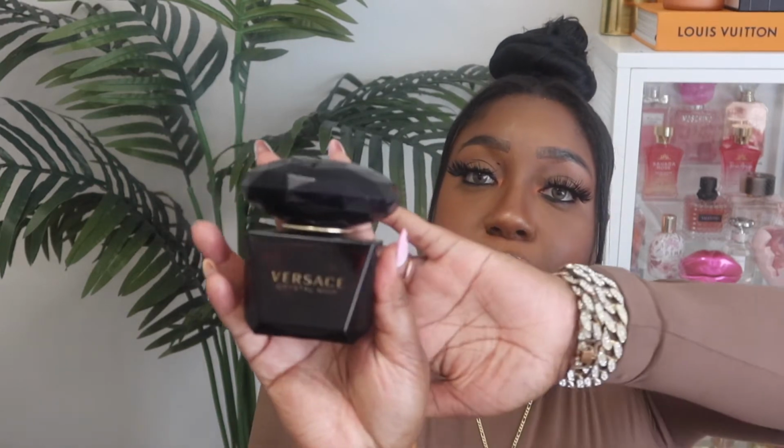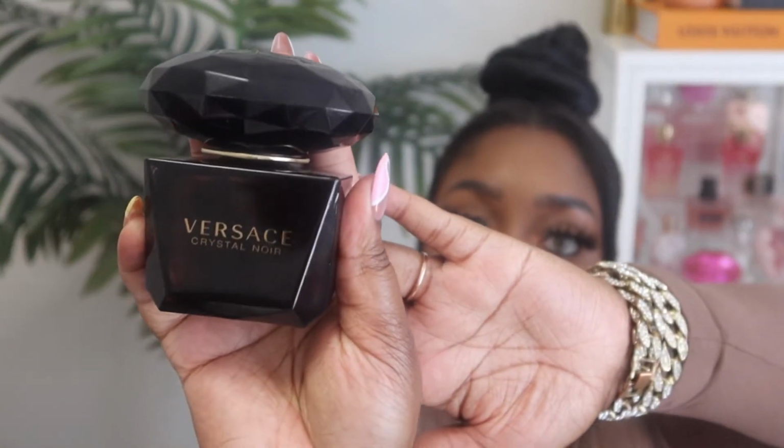Our first scent here is going to be Versace Crystal Noir. I know a lot of people are familiar with Versace Bright Crystal and Bright Crystal Absolute, and then Versace Yellow Diamond, I believe. To me, the crystal line from Versace smells good. I've smelled all of them. None of them smell bad in my opinion. Some I prefer more than others.